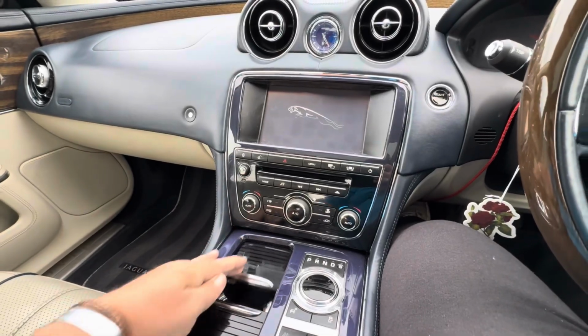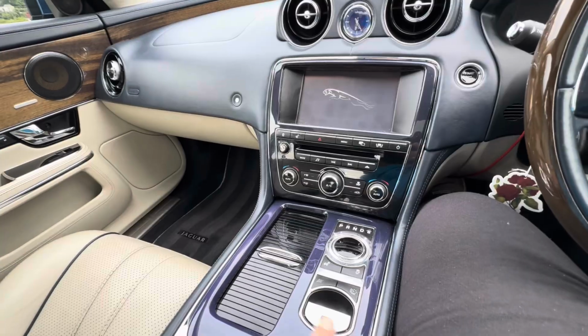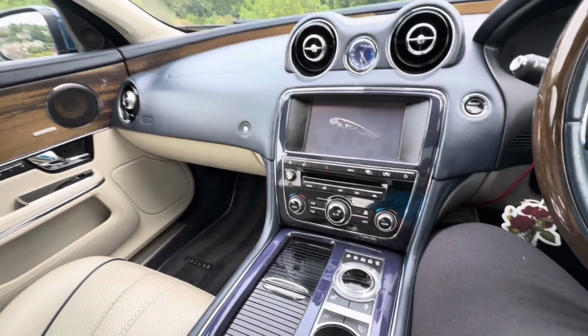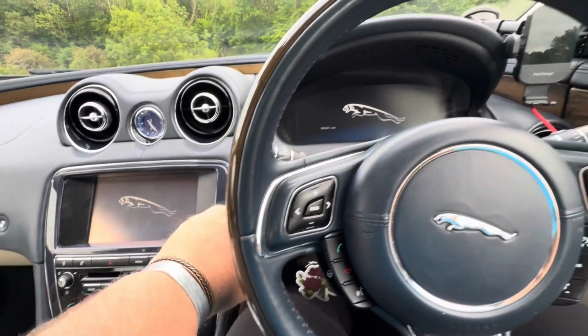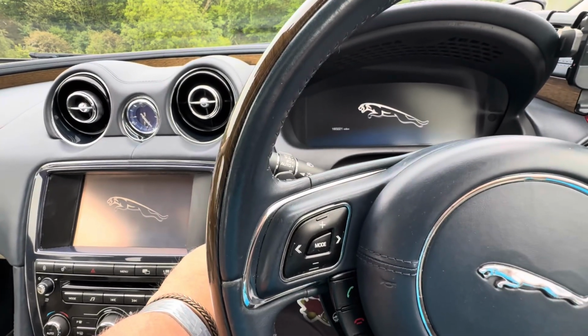Of course, you've got the cup holders by here. Josh has left me a little air freshener in that one, which is good of him. Electric handbrake, and it's got the traditional turny selector for the drive. Should we fire it up? Let's just fire it up, shall we? So, I'll do the startup sequence by here so you can see both screens.